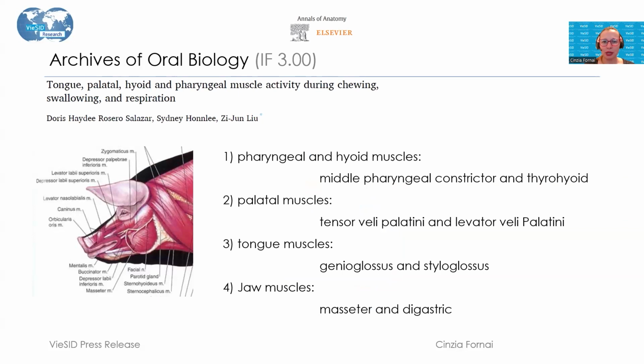In the Archives of Oral Biology, Rosero Salazar et al. reported on an experimental study exploring muscle activity and respiration during chewing and swallowing in mini pigs. Previous studies had shown that mini pigs were a suitable model for representing chewing activity in humans, as in other large mammals. The authors analyzed real-time muscle activity during oropharyngeal functions, including chewing, swallowing, and respiration.